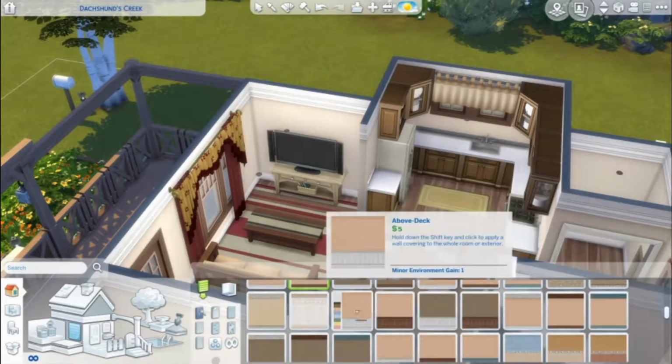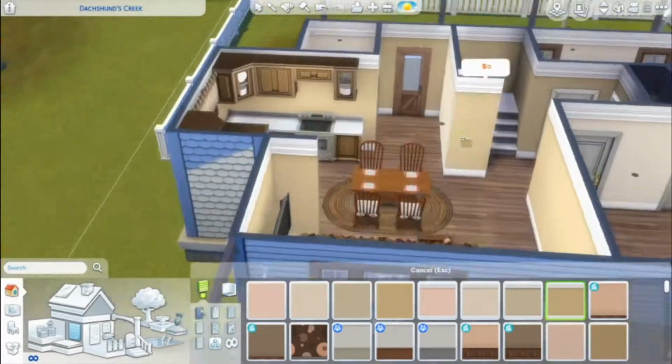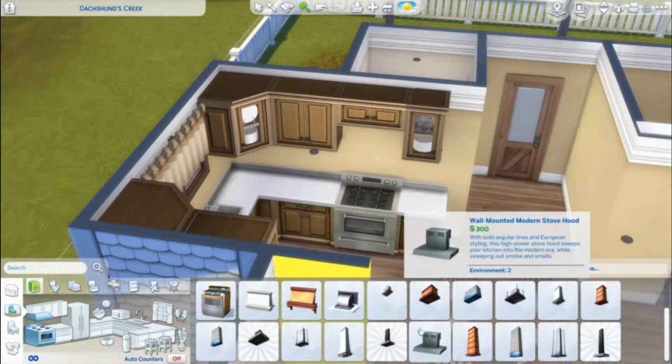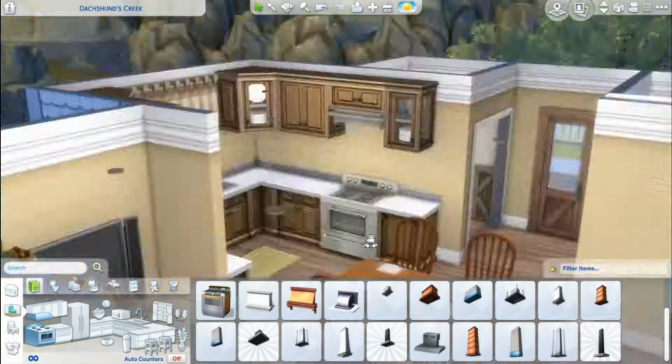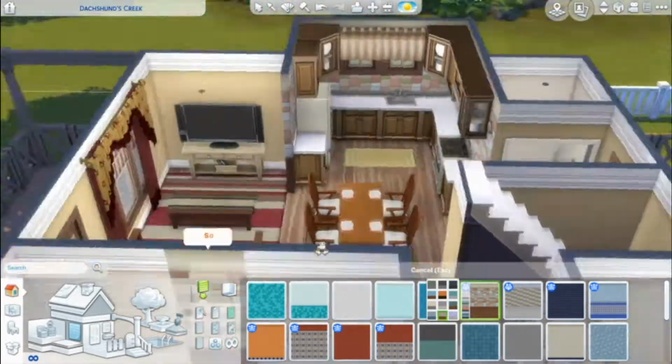It took me forever to pick out curtains. Those are not the curtains that I end up with. That is not the rug that I end up with, because I changed it a bazillion times. But the kitchen will come together pretty quickly.